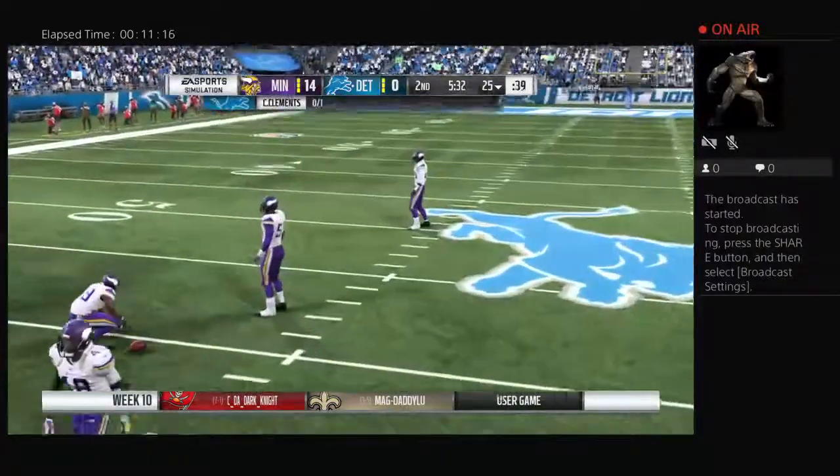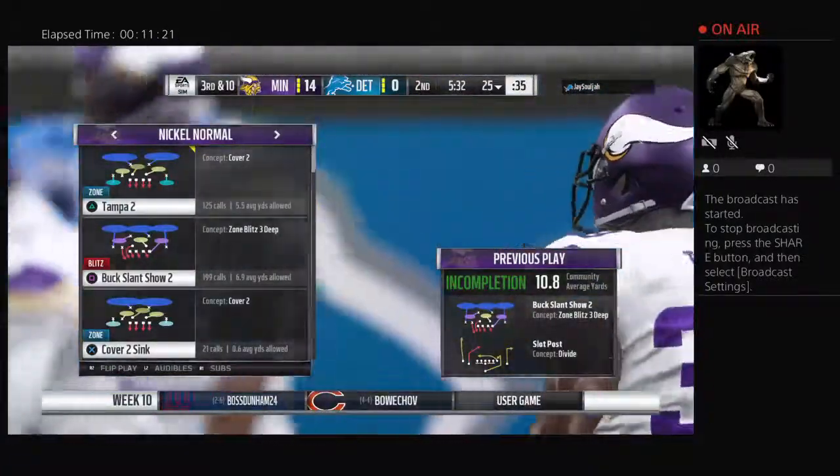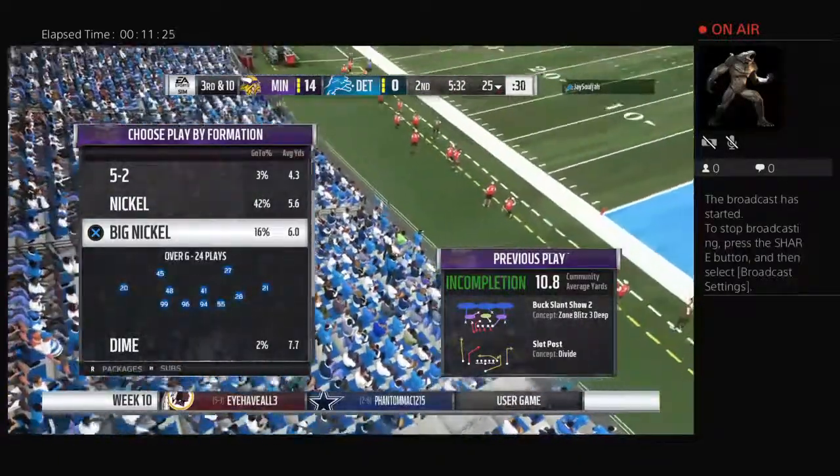Throwing middle, but it's incomplete. Seems like this defense, especially the secondary, has really been contesting about every throw in this first half. Reminds me of a good half-court defensive basketball team.